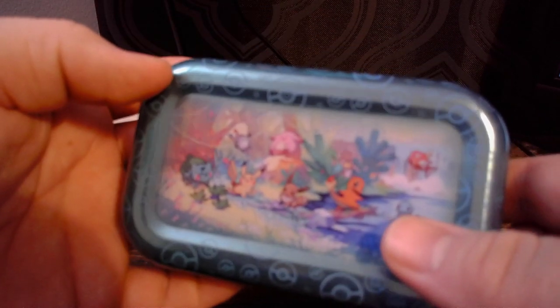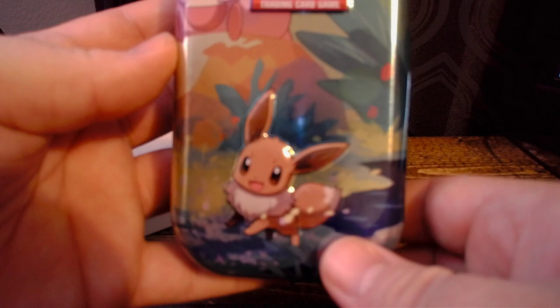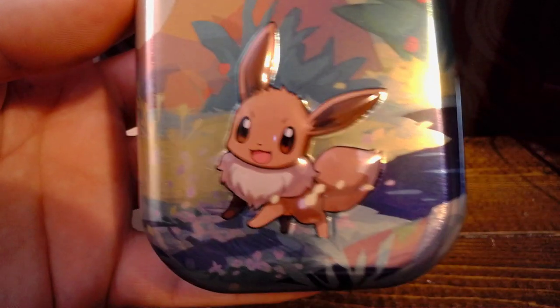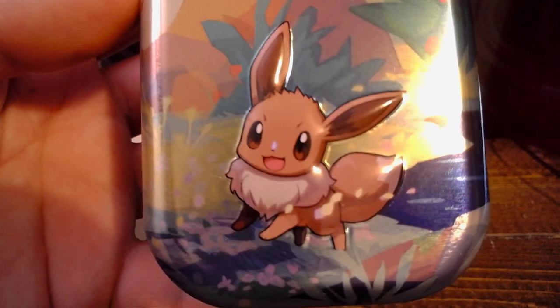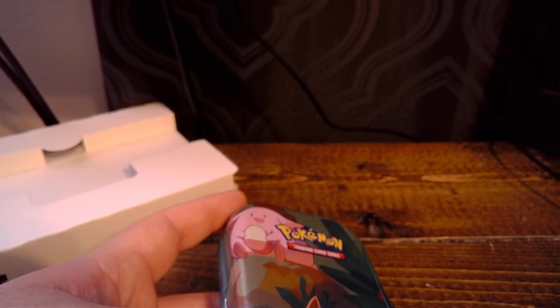So that's cool. And I got a cool little tin as well. I like this little tin. I don't know what I'm gonna do with the little tin. But I like the little tin. It's a neat little tin. Focus. There we go. Eevee! Eevee, Eevee! Eevee! Oh, no. I'm so sorry.